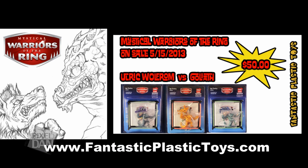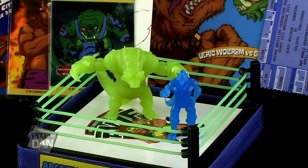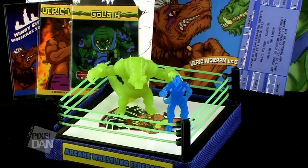Now, if you missed these guys at the Chicago Comic and Entertainment Expo, the good news is that you will be able to purchase them online through FantasticPlasticToys.com. These sets go on sale on May 15th, 2013, so definitely head over there and check them out because I'm certain these things are going to sell out pretty quick.